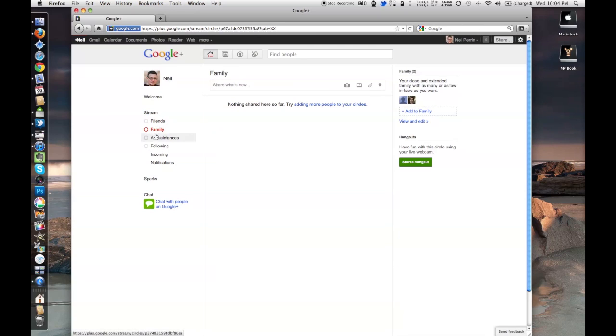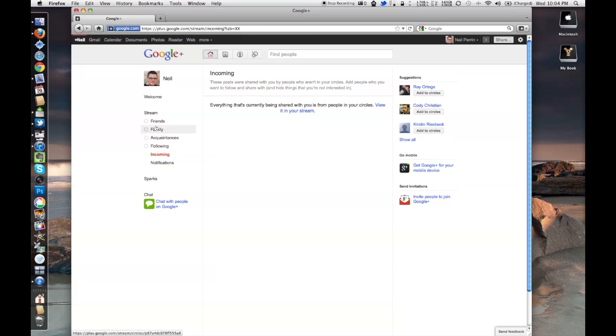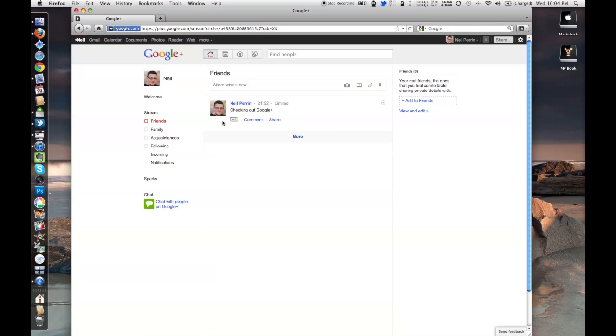I'm not following anybody just yet. So yeah, it doesn't show any following, doesn't show any incoming. But this would be modifying the stream and the view, your wall, if you will, to compare to Facebook.